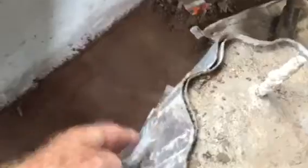You having trouble with that? You don't need to pull the tape, just cut it right here. Oh, that's not the joint. Right here. You got to cut it there.